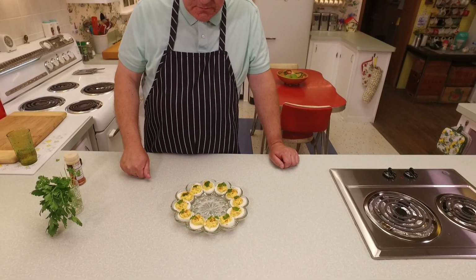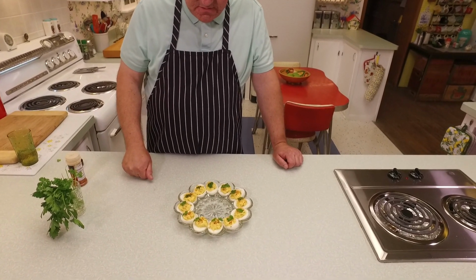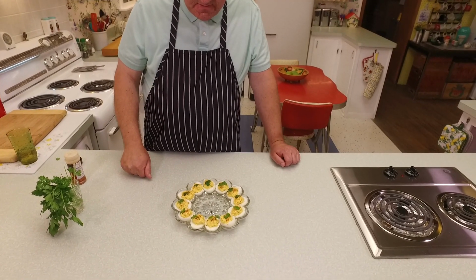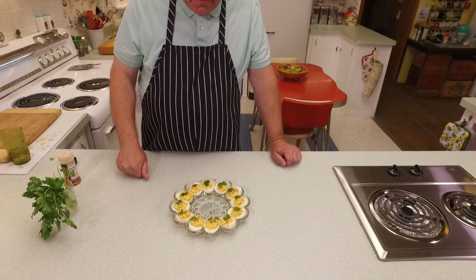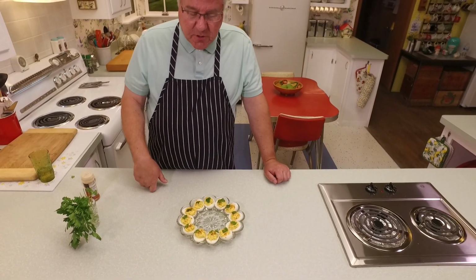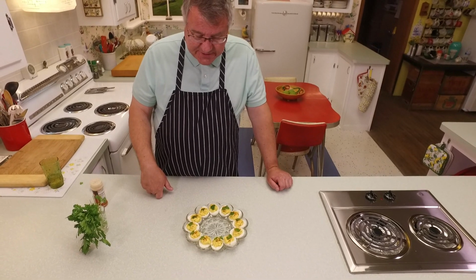Maybe that's why they go so quickly too, because people want to eat them before they turn, but I don't think that's part of it. If it's an outdoor picnic or party, you want to keep them out of the sun. Yes. You can even put them on a little ice bath, a bed of ice.